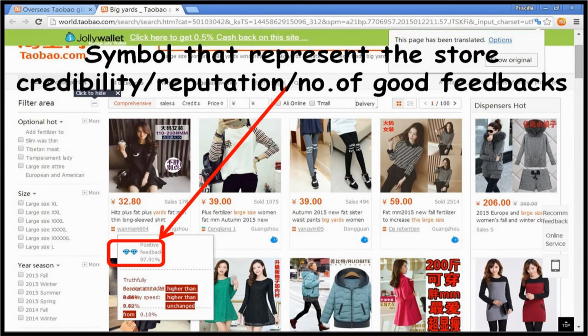Most of the time, people will advise buyers to buy from stores with diamond or crown symbols because these are the trusted sellers. But based on my experience, you can still trust stores with the heart-shaped symbol, because sometimes they just don't get too many customers and they are still new. Sometimes they're selling unique items that only cater to a certain target market, so they don't get too many feedbacks.